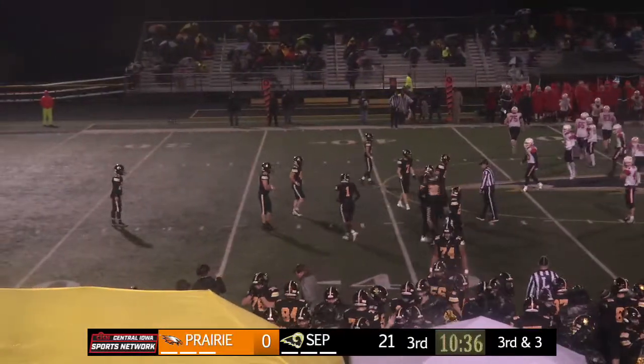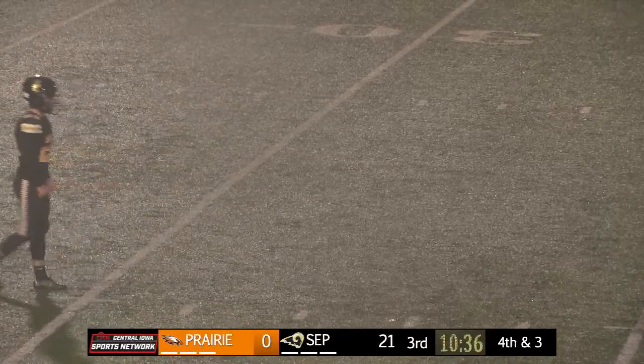Those are either ponchos or packets of popcorn or something. Hard to tell. They're throwing into the crowd.